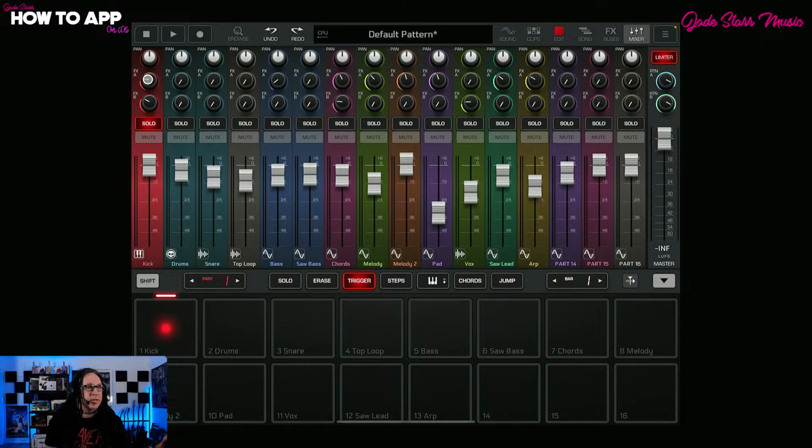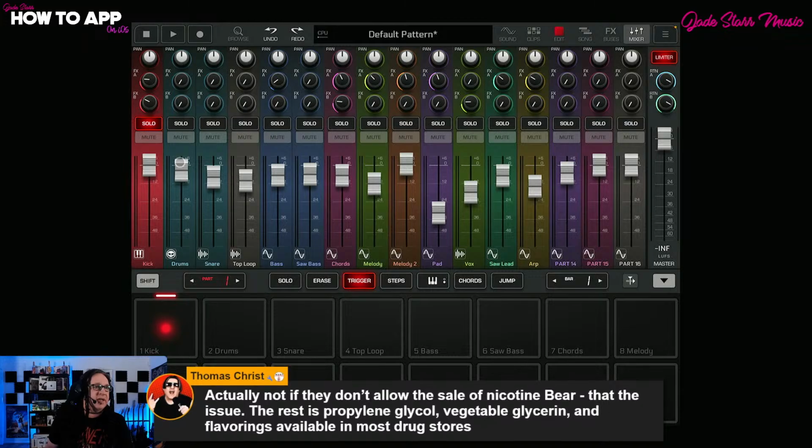G'day, Jim Shannon. So, the other thing, well, that's interesting, Thomas, because here on the government website, they now allow you to buy nicotine, and to buy PG and VG. And you just got to get the flavors yourself. It's weird. They've opened up at least that. So, but yeah, awesome stuff.